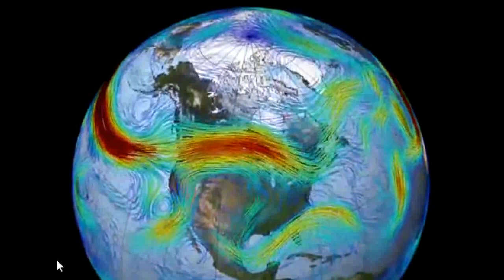So we have the tropics here, and then we have the Arctic here. And the energy of the jet stream is fueled by the difference between the tropics and the Arctic, the temperature difference. But the Arctic is getting warmer. And so there's less of a difference now between the poles and the equator. So the jet stream, which is normally a very strong, defined current of winds, is much more diffuse now.